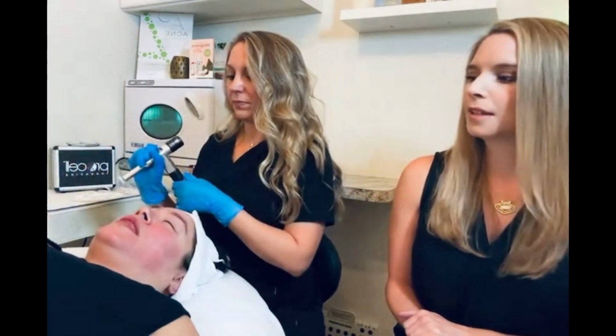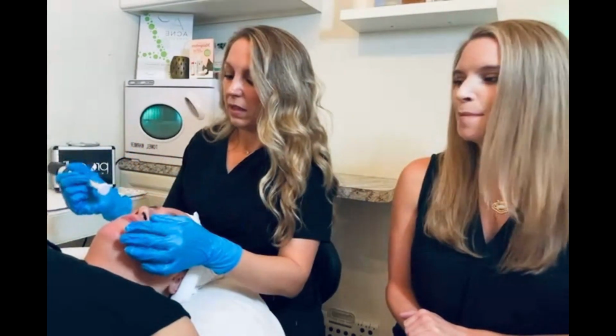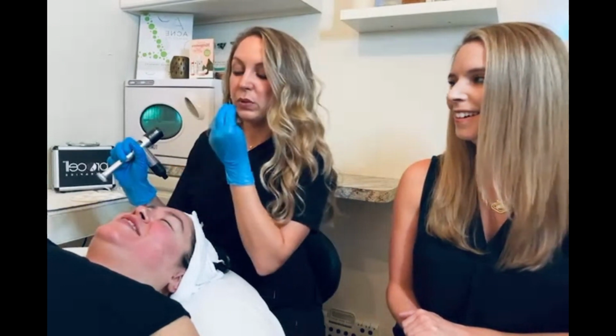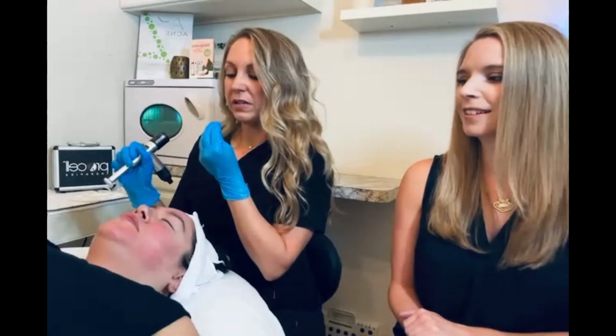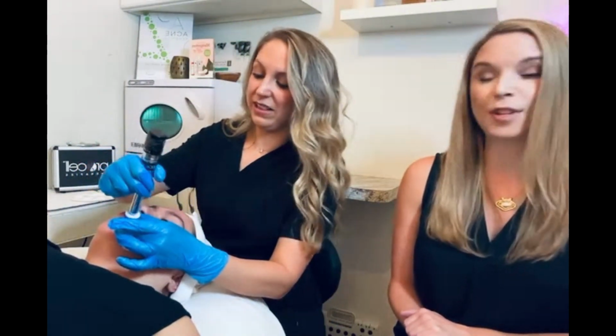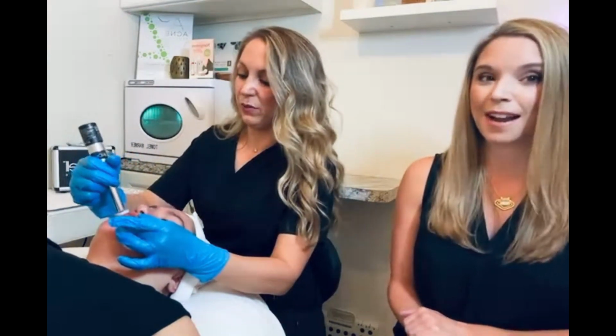But again, nothing you can't handle, not bad. Beauty is pain, right? That's what they say. Exactly. So I'm going to do the top of the lips, which is really great. It makes the lips really plump. And this actually doesn't hurt. It looks painful, but it really doesn't. You really can't feel it.